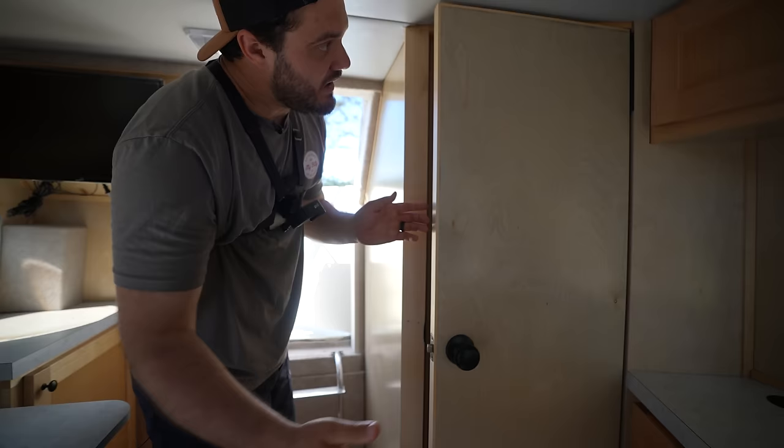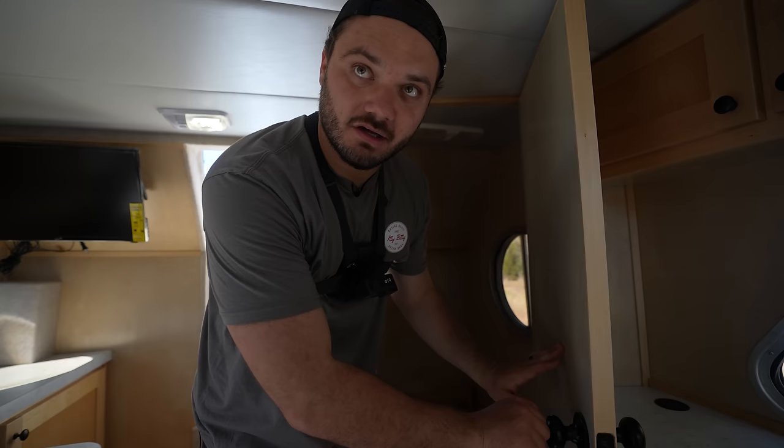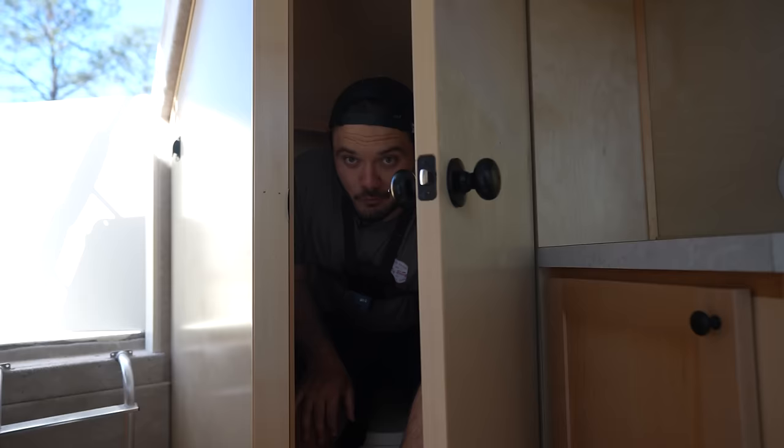We have a full door that you can walk in pretty much standing up with a lock because we value privacy. When you come in here, there's a ton of room to take care of business. This is a porta potty, so you have to deal with your business twice if you're gonna take a number twosie on this boat. Only thing we did not install in there was a fan.